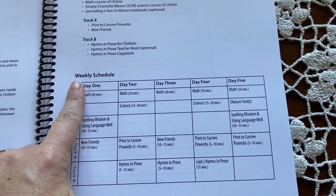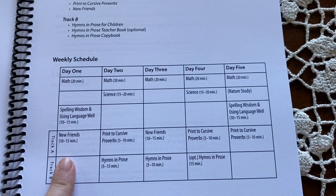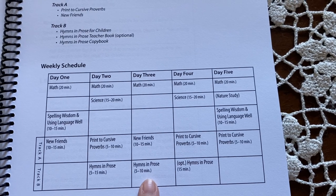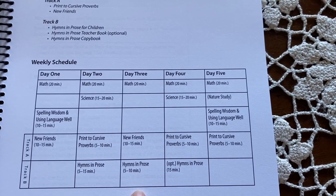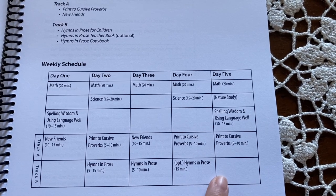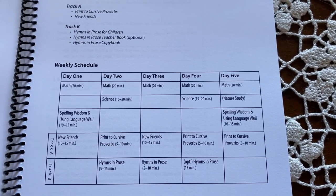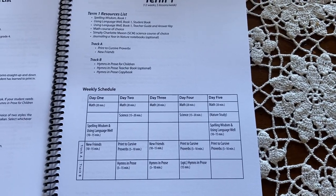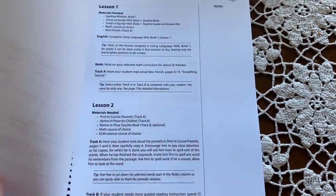So on Monday, he has math, spelling and language, and reading. On Tuesday, he has math and science. On Wednesday, he has math and reading again. So it goes back and forth so that the days are not all the same and it doesn't get too mundane.